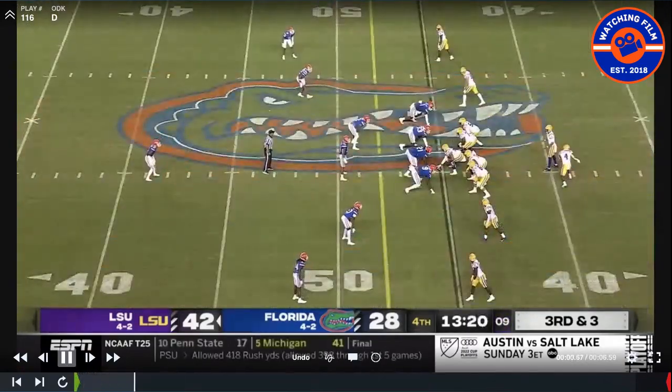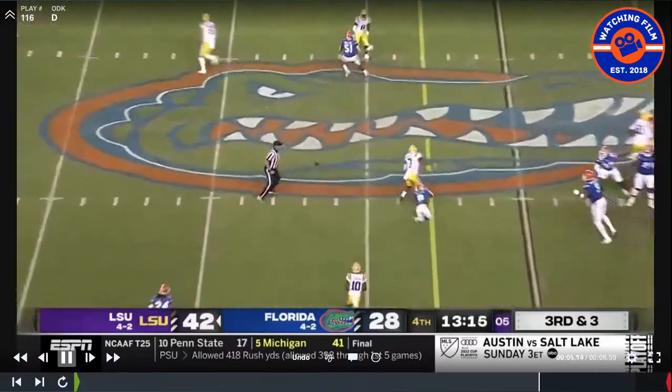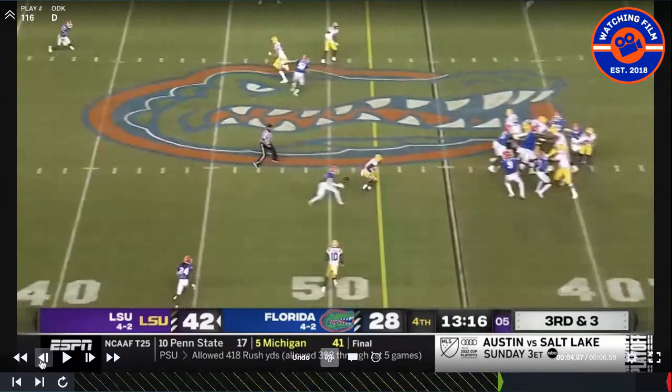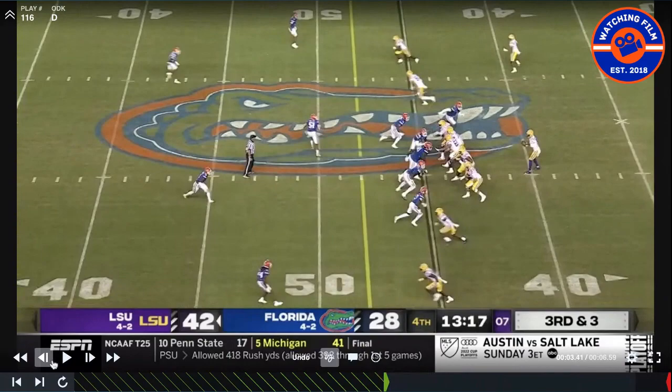Here's another example, heating them up, right? Sometimes even if you're not going to win the coverage rep, heat up the quarterback, try to affect the throw. Here the throw gets thrown to the back hip. Probably catchable, but not a great throw.